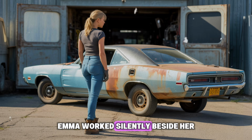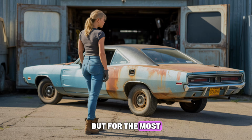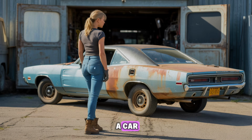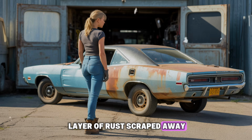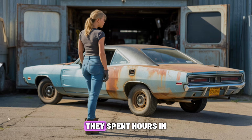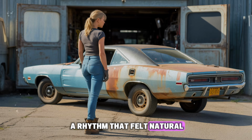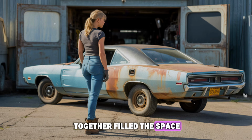Emma worked silently beside her, offering quiet assistance when needed, but for the most part, Rebecca took the lead. She wasn't just restoring a car, she was reclaiming her story. Each bolt tightened, each layer of rust scraped away, felt like peeling back the layers of time, of loss, and of forgiveness. They spent hours in the garage, working in a rhythm that felt natural. The music of wrenching, screwing, and turning parts together filled the space.